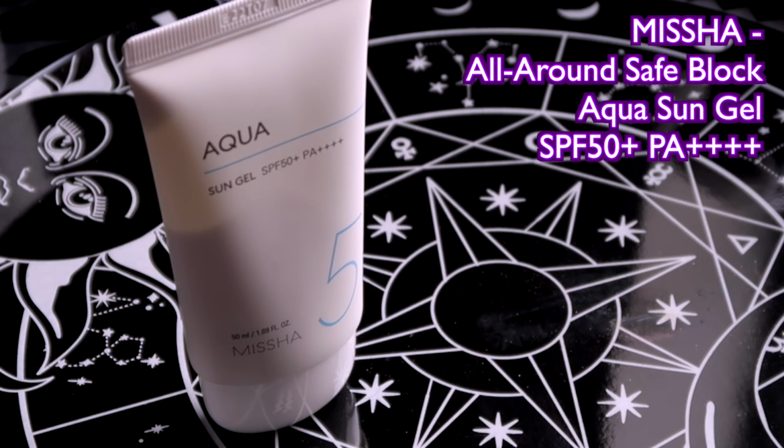So that's what I'm doing on my skin today. Of course, I absolutely have to go in with some sunscreen. This is from Misha. Again, this is an Aqua Sun Gel SPF 50 PA++++. So extremely, sorry, it's because I'm in natural light, it has trouble focusing on products. So extremely high protection. Misha, again, their sunscreens are one of the only sunscreens I use. Look at the texture. And I have used this one before, so it's nice to have a top up.